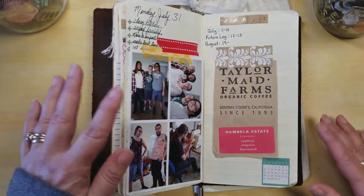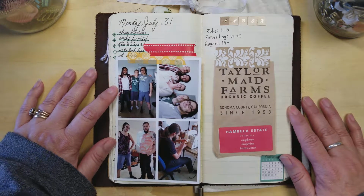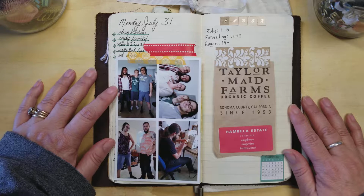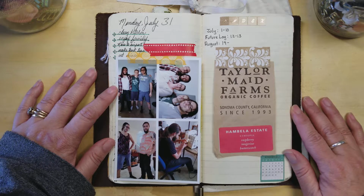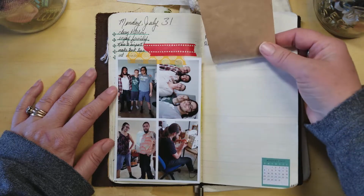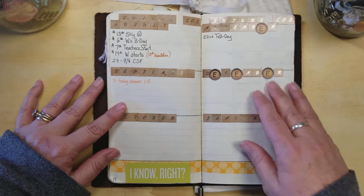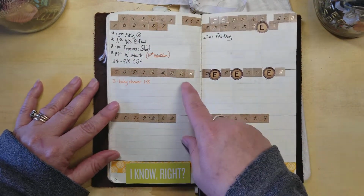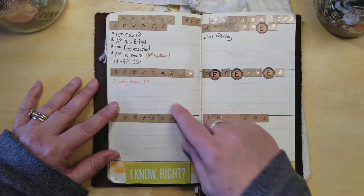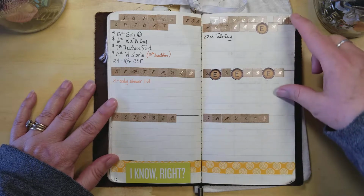And I loved doing Project Life, but that's a gigantic 12 by 12 album. And I think my Project Life album probably weighs 20 pounds. I mean, the thing is massive. And so I just stick ephemera in here, things from my days. This was my first future log. And yes, each one of these are individual stickers. I probably won't do that again.